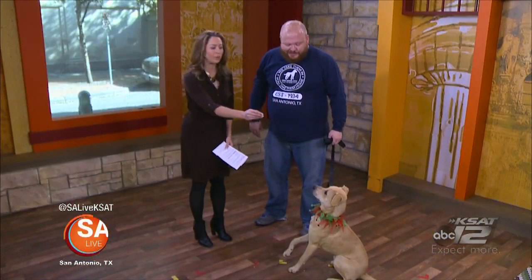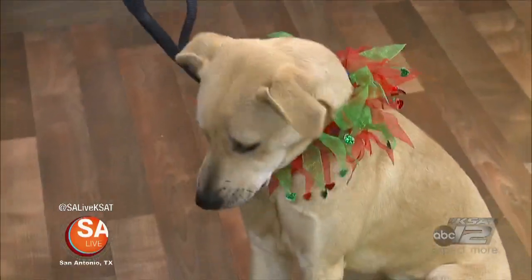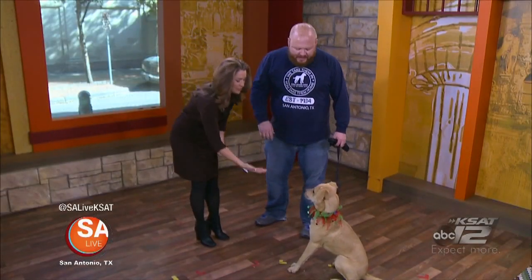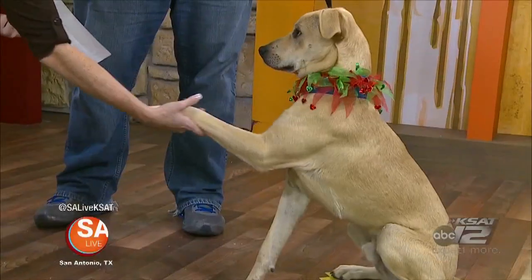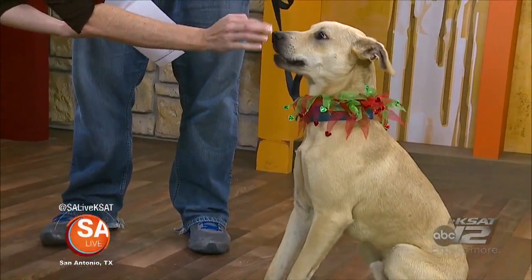He is so well behaved. So Boone is part lab, right? Yeah, he's a lab mix. He's 11 months old. And he knows sit. He knows how to shake. I swear he does. You wanna shake? Put your paw on. There you go, good boy. Here, I have a treat for you. And then he'll lay down. He rides well in a car. He just laid down in the back seat the whole time over here.